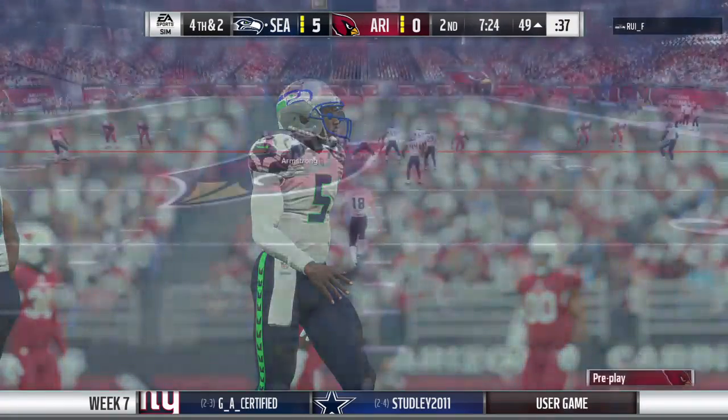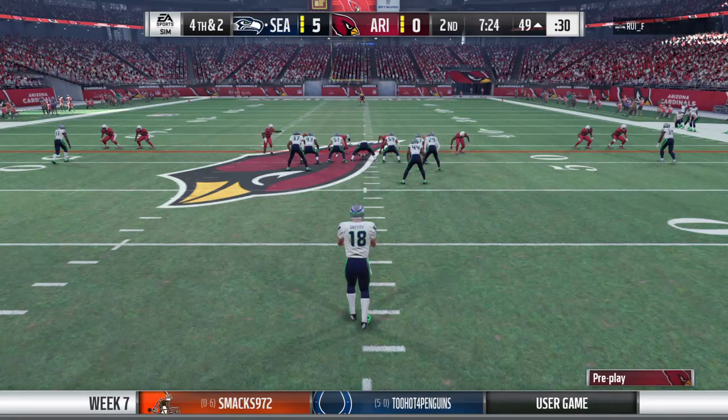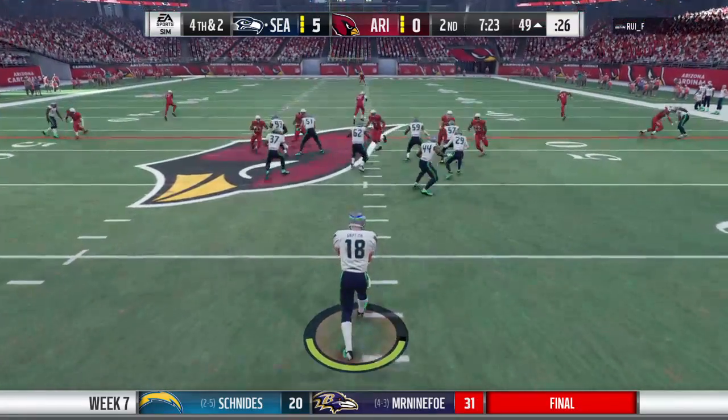Perhaps they overthought this one a little bit. They've been running it real well on this drive, and it was third and short, okay? They decided to throw the football incomplete. Yeah, they might have thought just a little bit too hard about that play selection.